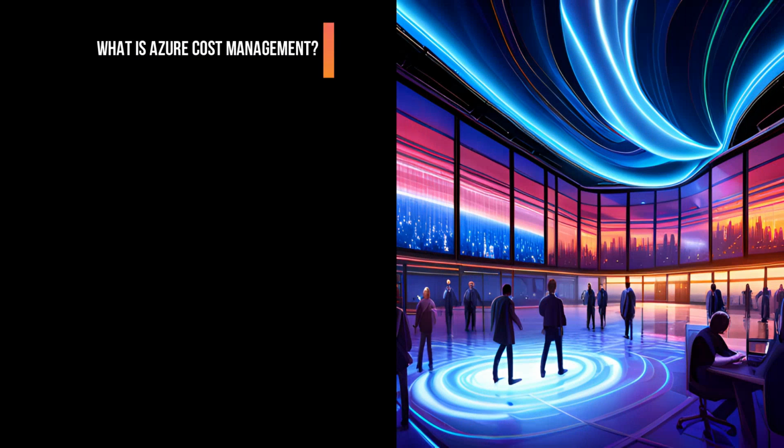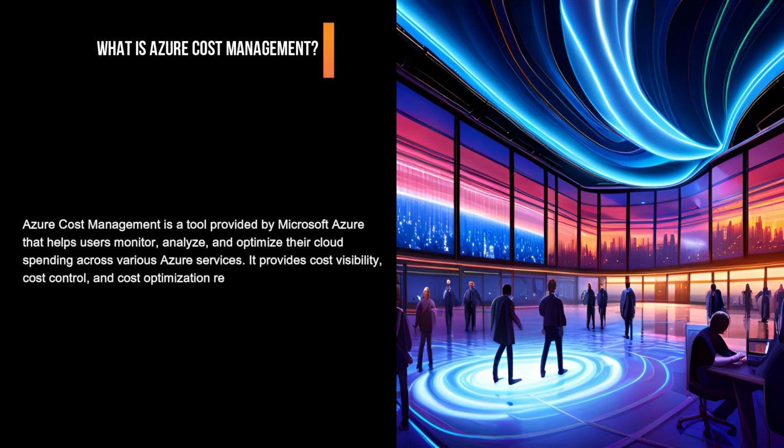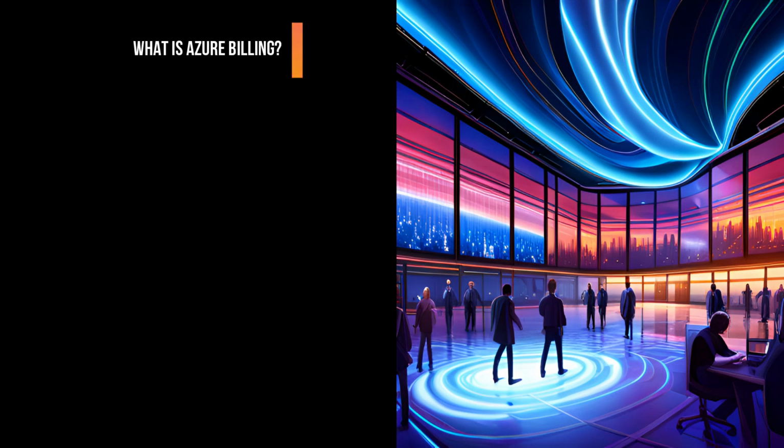What is Azure Cost Management? Azure Cost Management is a tool provided by Microsoft Azure that helps users monitor, analyze, and optimize their cloud spending across various Azure services. It provides cost visibility, cost control, and cost optimization recommendations to help users better manage their cloud expenses.